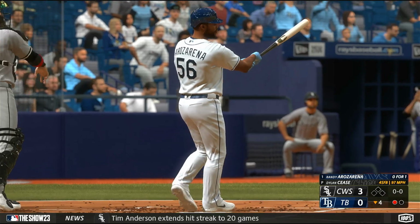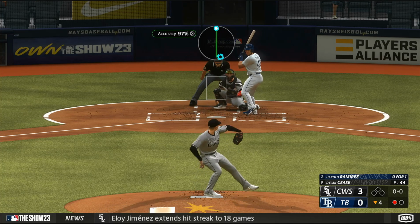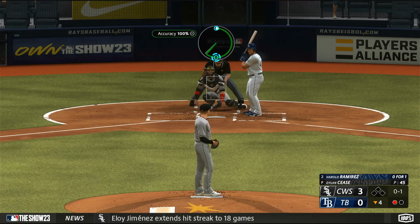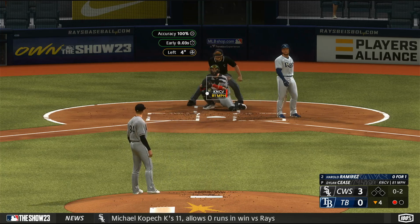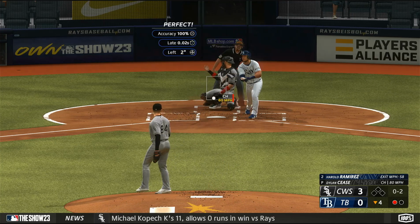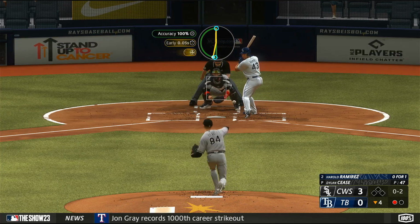Swing and a miss for the strikeout. Some high cheese for strike 3. Harold Ramirez next to hit for the Rays. That one's in there, 0-1. Next offering is in for a strike. Man, this guy's got a great feel for his breaking ball today. The Rays still looking for their first hit in this one.